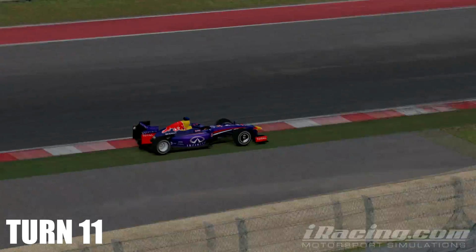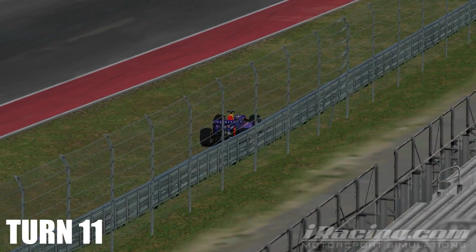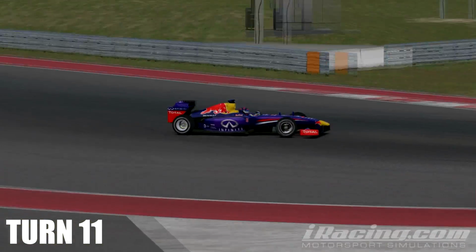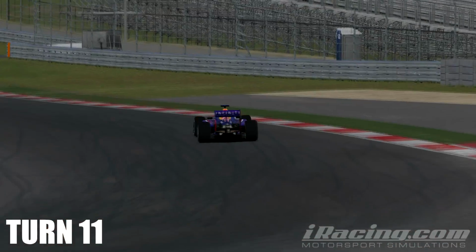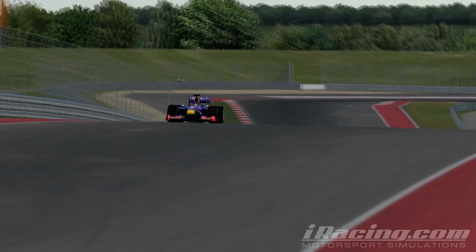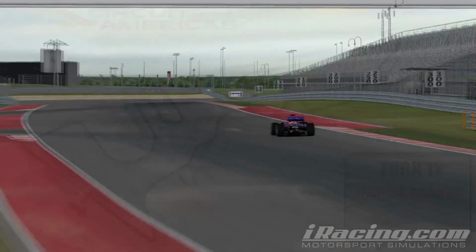The runoff on the outside can be used, but can send you around as well if too much gas is used. Also, the inside curbing will upset the car and make it that much harder to get back on the gas. This sends us down the backstretch, which is a very long straight that will push your car to its maximum speeds. At the end of this straight, we find turn 12.